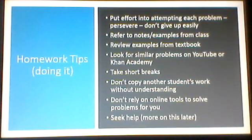Right? That's not good. Don't copy another student's work without understanding what they're doing. Again, just writing down steps and the answer to the problem without really understanding what's happening there, that's not helping you learn how to do the material. That's going to get you a good grade on the homework assignment, but you're probably going to fail the quiz or the test that has a similar question on there. Right? So don't just copy down somebody else's work without understanding how to actually solve the problem.